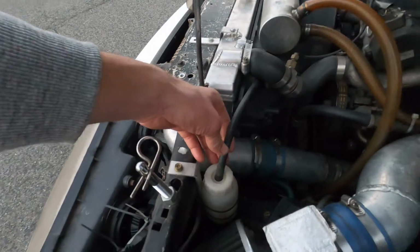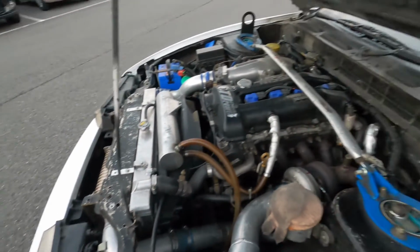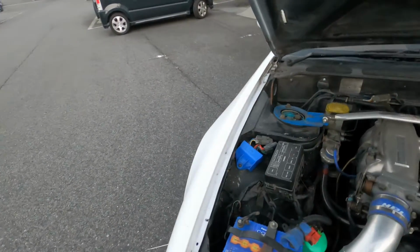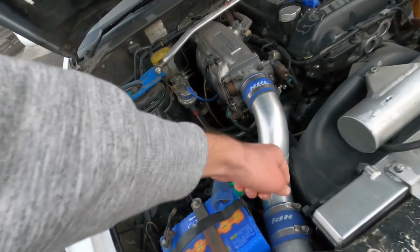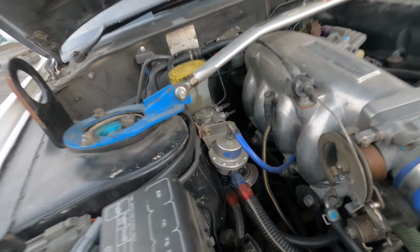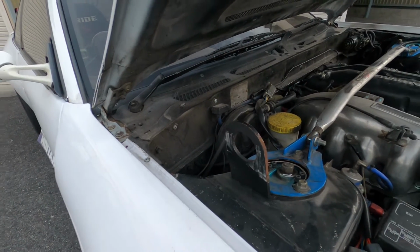Got a small radiator overflow bottle, Cusco strap brace, battery in the stock position, relocated oil filter for all the lines for the oil cooler. Again, SARD fuel pressure regulator, tow hook out the bonnet, similar to what's on the FD.